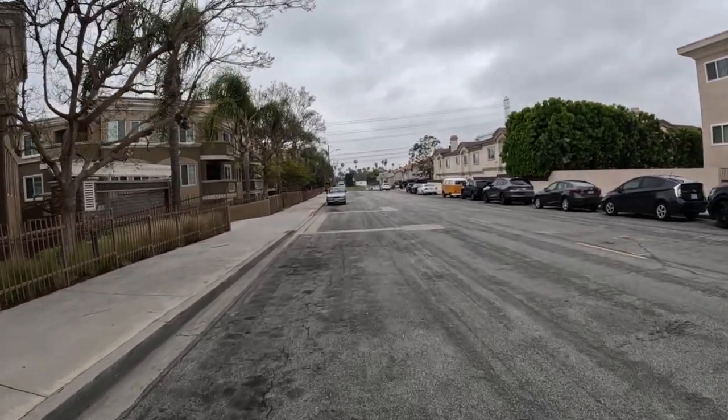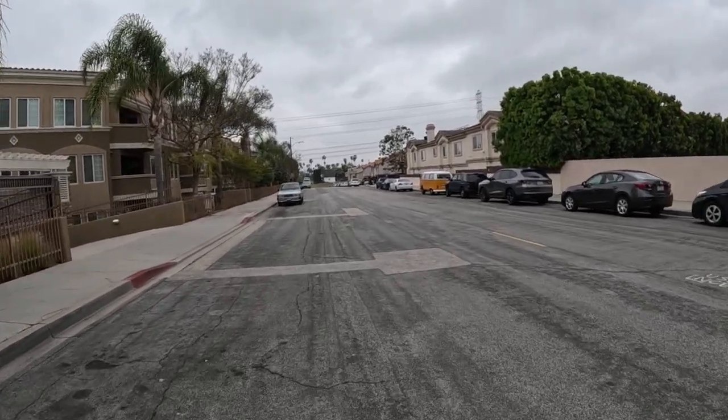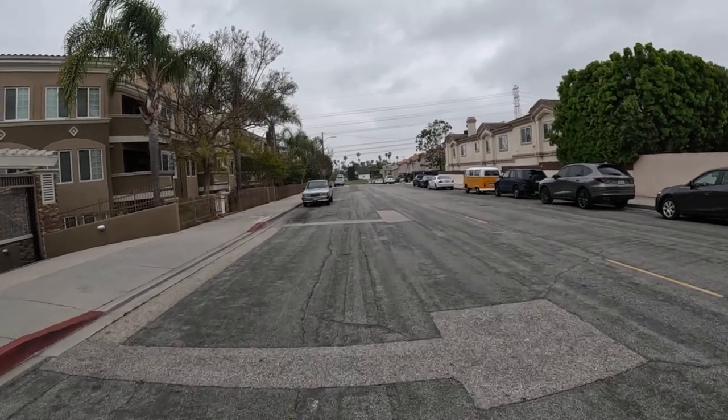Street cleaner must have already come by today. There are already cars parked on this side of the street. Uh-oh, here comes somebody out of here.